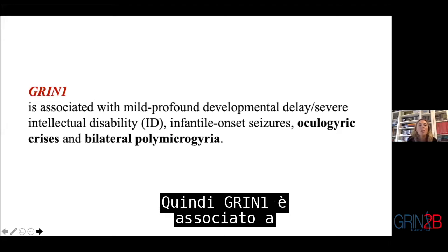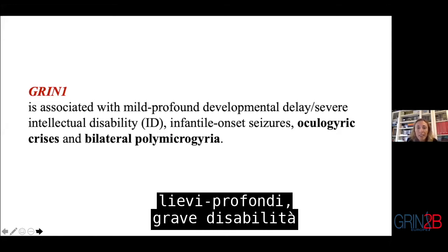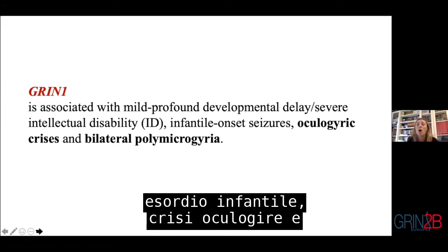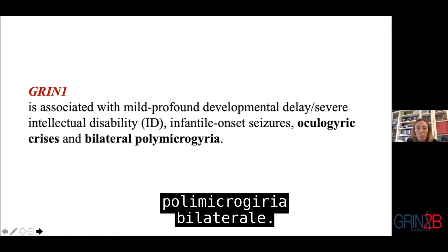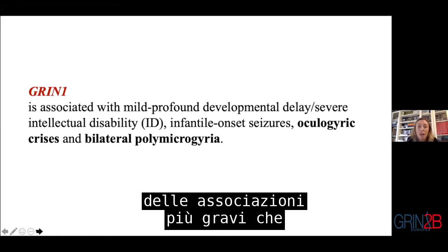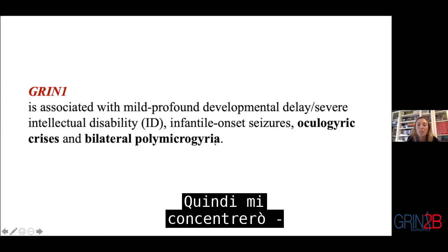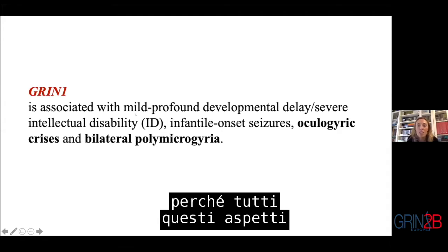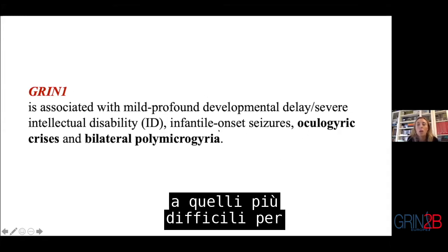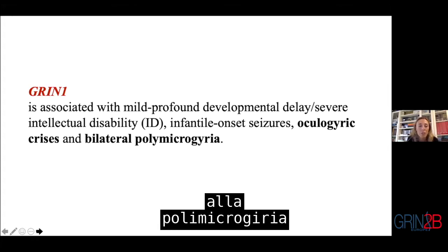So GRIN1 is associated with mild to profound developmental delay, severe intellectual disability, infantile onset seizures, oculogyric crisis, and bilateral polymicrogyria. This is probably one of the most severe associations that we found in GRIN-related disorders. So I will focus on, because all these aspects you probably know, but I will go to the most difficult ones in order to explain what they are. Well, I will go to oculogyric crisis and bilateral polymicrogyria.